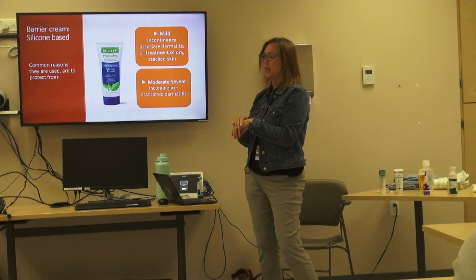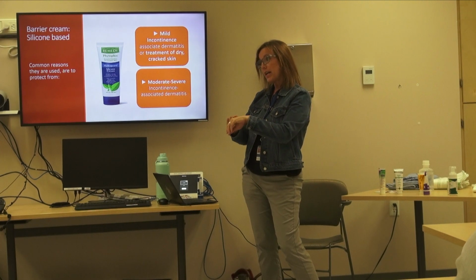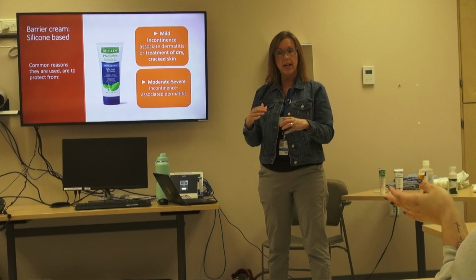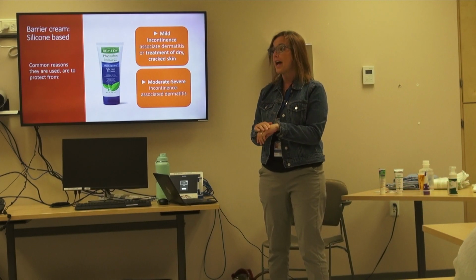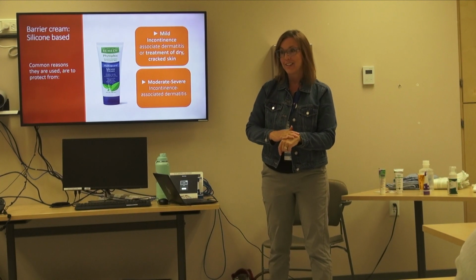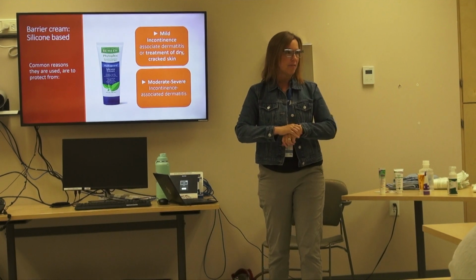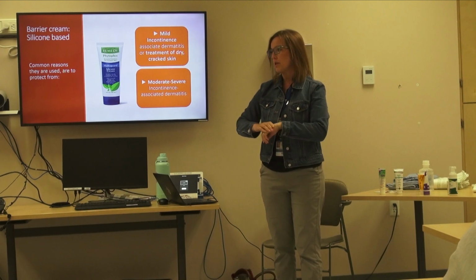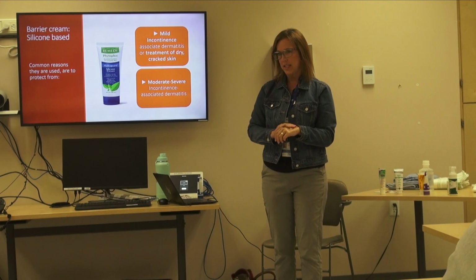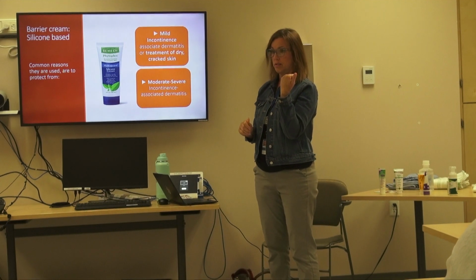And here's the beauty of this. It's considered on the same line as a barrier like Vaseline, right? What it does is create a protective layer to help keep moisture in, and also protect from external elements, like urine. It's meant to be applied after every time we cleanse. So if you have someone with some incontinence, and they don't have skin breakdown, maybe a little redness, maybe a little irritation, but nothing too bad, you're going to go to this.